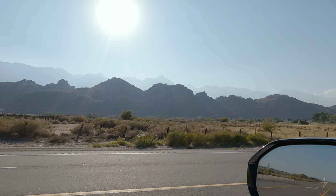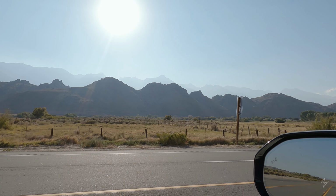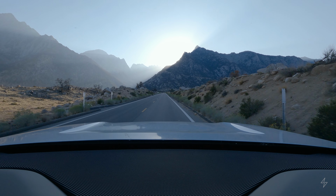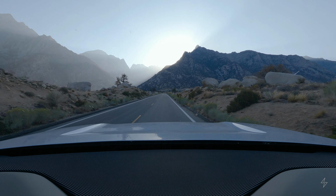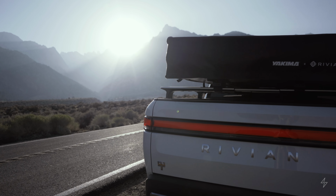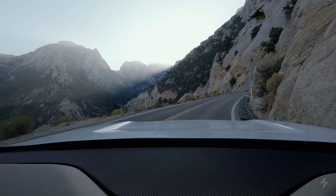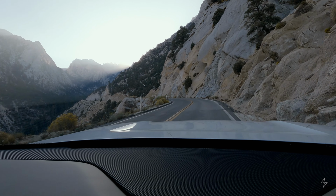After a short drive, I got into Lone Pine and started heading up into the mountains. It was just before sunset, and seeing the sun dip behind the mountains was really cool. It made for an awesome drive up to the campground.